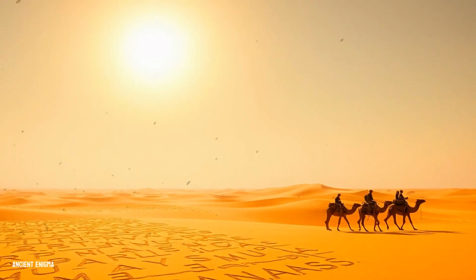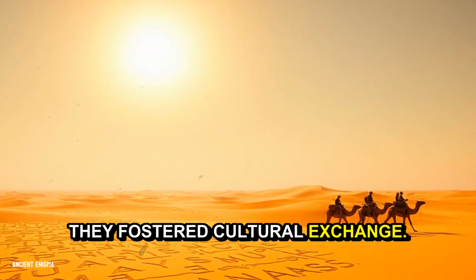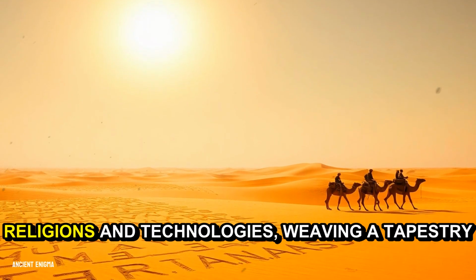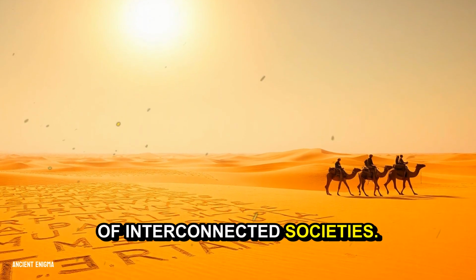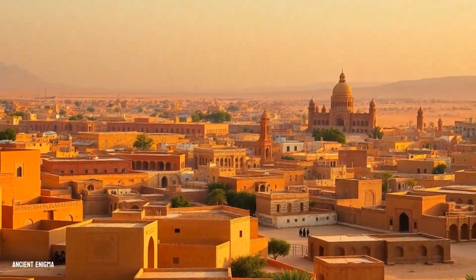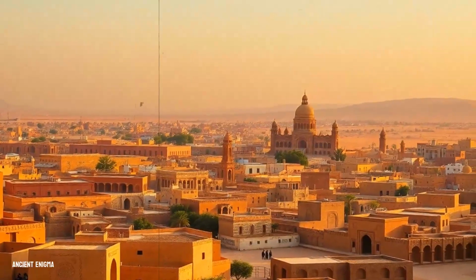One of the most remarkable aspects of these trade routes was how they fostered cultural exchange. As caravans moved southward, they carried not only goods but also ideas, religions, and technologies, weaving a tapestry of interconnected societies. The city of Timbuktu, for example, became a melting pot of cultures, its libraries and universities filled with knowledge from across the Islamic world and beyond.